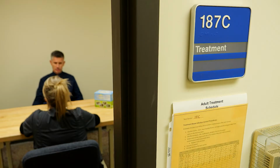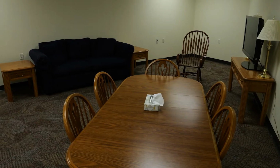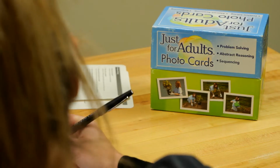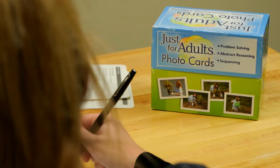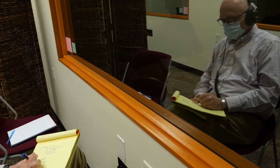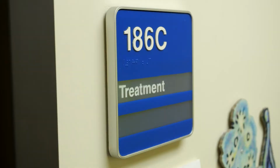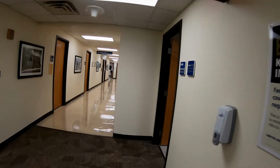In our program, you will also learn to provide services to adults who have cognitive communication disorders. Services may be one-on-one or in a small group, and some clients participate in a support group. We can even provide functionally based services in a simulated living room and kitchen. If you want to specialize in providing services to adults with neurogenic communication and swallowing disorders, think about applying to our adult neurogenics specialization.